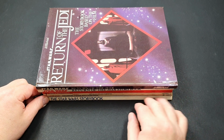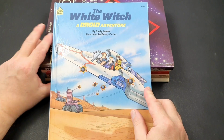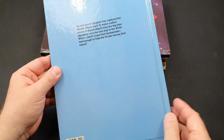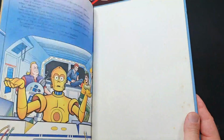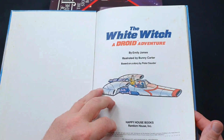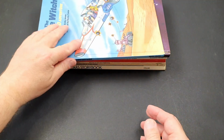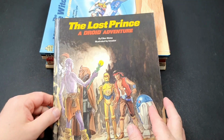Apart from those, I do have a couple of others. So this is a droids storybook, The White Witch by Happy House, and this is a hardback as well. It's American, so it's got $2.99, so it's not a British one. Dated 1986, and although it's not like an annual, because we did those recently, it is just like a one-off story with questionable artwork. I mean, I guess I've seen worse, but not exactly great. Illustrated by Bunny Carter. Well, with a name like that, what can you say, you know? But thank you, Bunny.